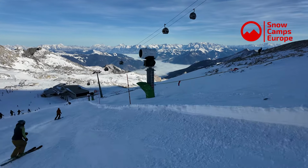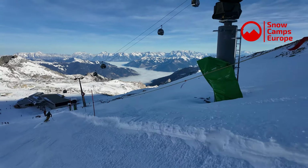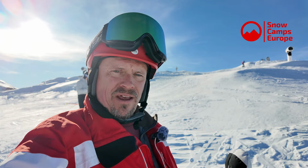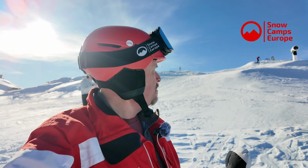Now, this is the first phase of the installation of these cannons. The cannons are going to run all the way up alongside the main piste to ensure that the glacier area is covered in snow, with sufficient snow for people to ski on in the coming years. It's all part of obviously the long-term plan. But as you can see from this one behind me, pretty big machines.